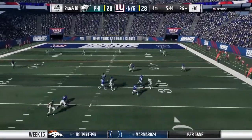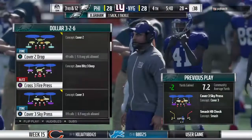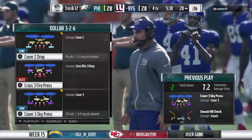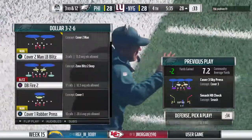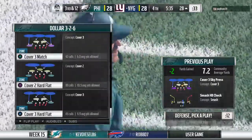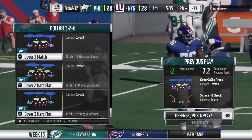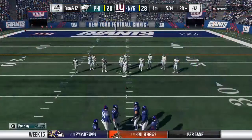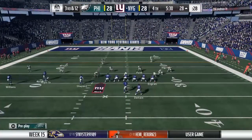Back to throw, Smith. And he can't find a receiver, and he's brought down. Brandon Graham in there for the sack, and he's closing in on that all-time record. That's number 19 on the year. Now a tough spot for Geno Smith and company after the sack. It's 3rd and long.